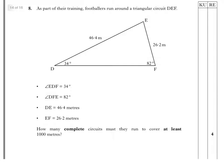Section 26, question 2. As part of their training, footballers run around a triangular circuit, DEF. The angle EDF is 34 degrees, DFE is 82 degrees, the length of DE is 46.4 metres and EF is 26.2 metres. How many complete circuits must they run to cover at least 1,000 metres?